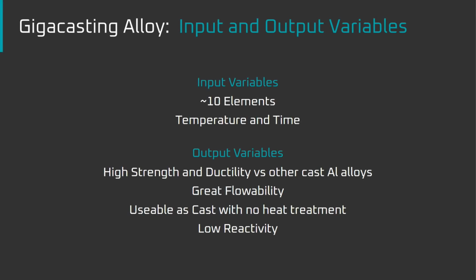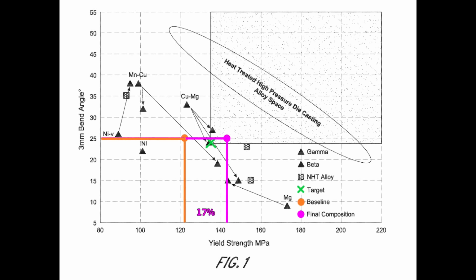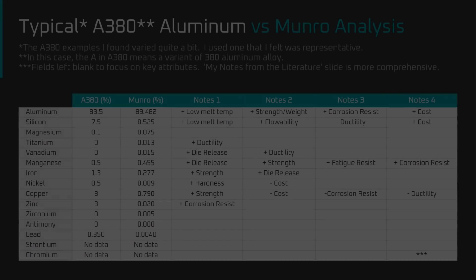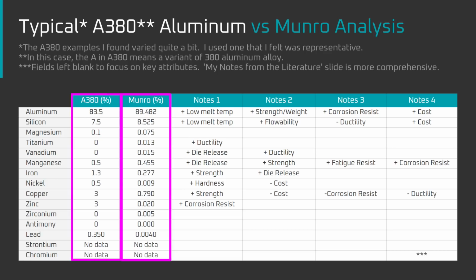We have a general understanding of their process, and we know that the materials team was able to meet and exceed that challenge. Now we get to the chewy part. What elements in the alloy are doing what, and how does Tesla's alloy compare against a benchmark? We'll use Monroe & Associates analysis of Tesla's aluminum alloy because it's the production version of the alloy, and compare it to A380, which is a common cast aluminum alloy.